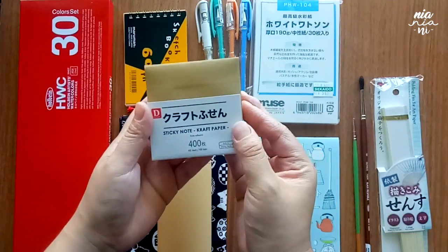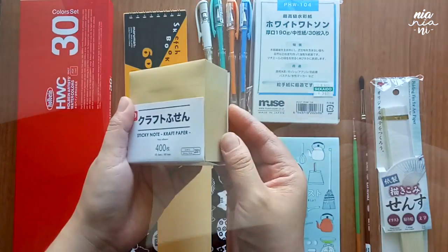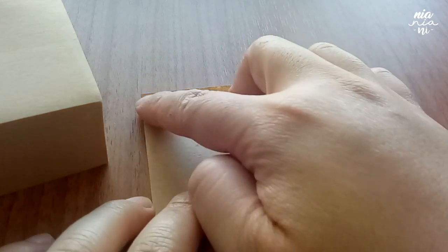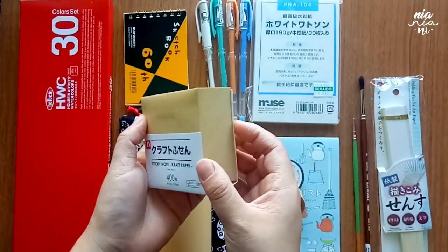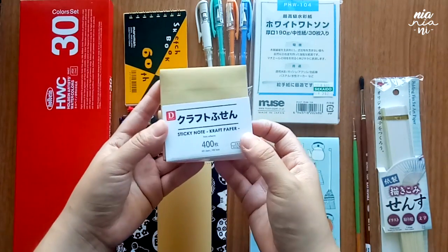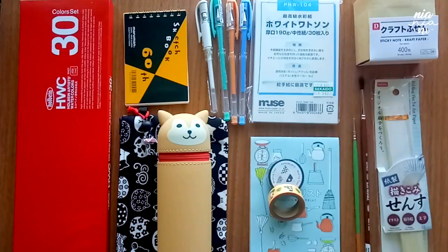The next thing I have here is this craft paper sticky note, which I got from Daiso. I don't know why I bought it. I think I just thought it was cute and I can probably doodle on it. I don't even use post-it notes, but it was only 100 yen, and yeah, it might be fun to doodle on with the white pen.